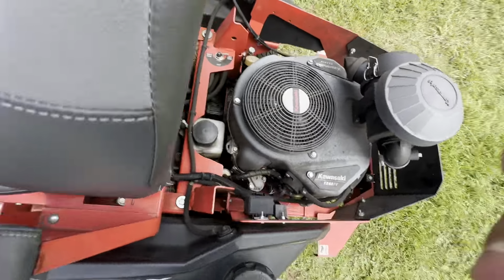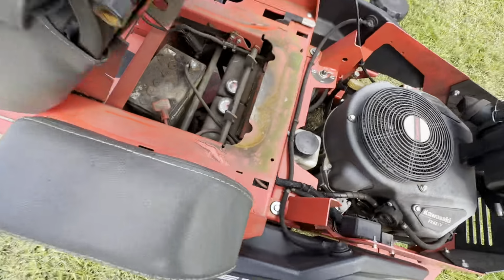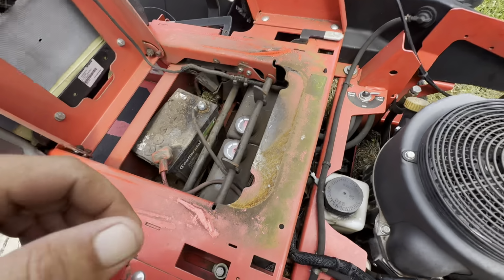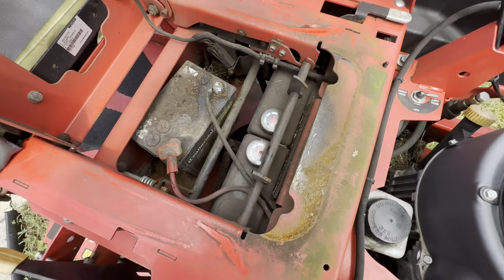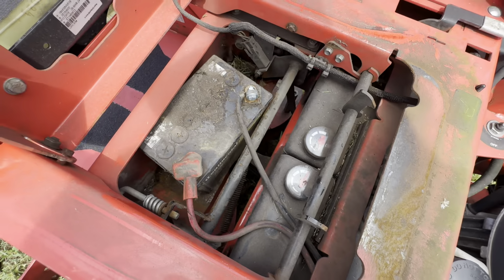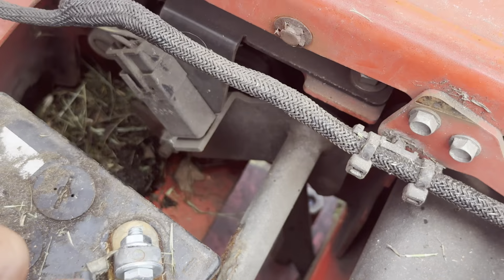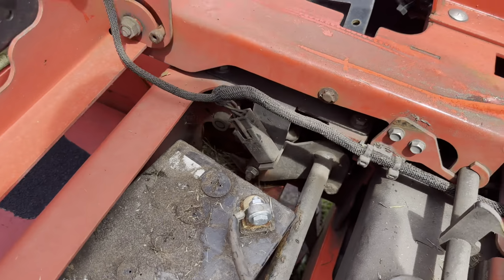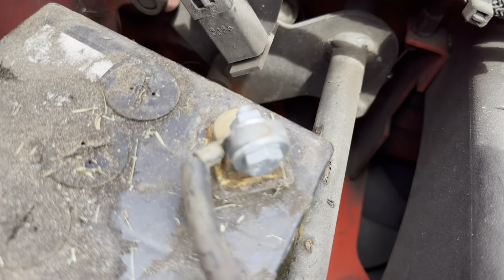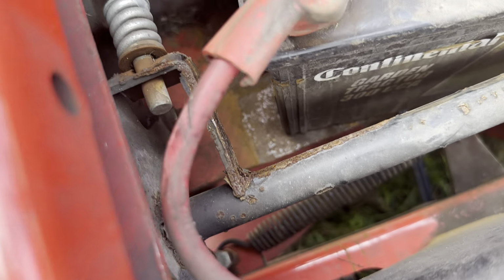There's some other stuff. They replaced the fuel filter because for some reason it wasn't getting gas. Let's see what the other thing is. Okay, if you look at this bar right here, you can tell it's starting to rust, and this looks like it's part of the main control for the steering. So I'm going to have them look at that or replace it before this breaks down the line.